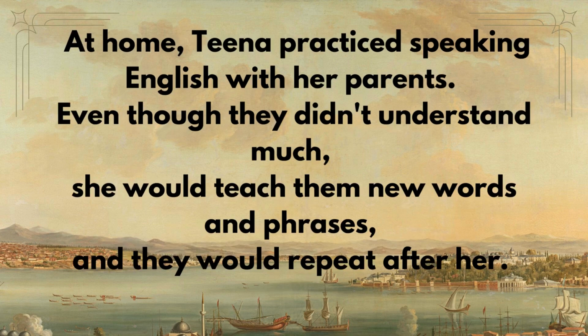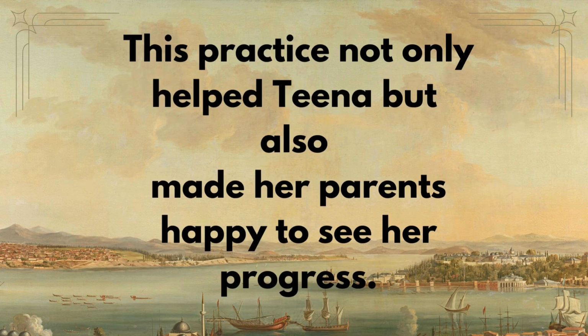At home, Tina practiced speaking English with her parents. Even though they didn't understand much, she would teach them new words and phrases, and they would repeat after her. This practice not only helped Tina but also made her parents happy to see her progress.